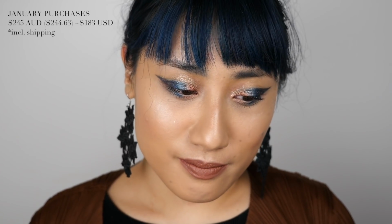Now, those 2 things cost me 244 Australian dollars. I'm going to round everything up or down. That seems like a lot, but for me, compared to what I was spending last year around the same time, it is significantly less.